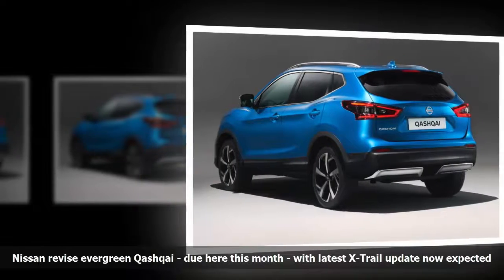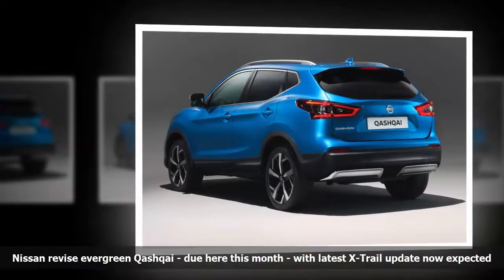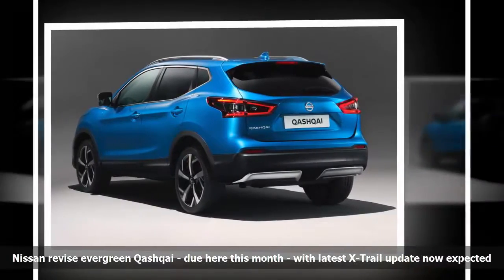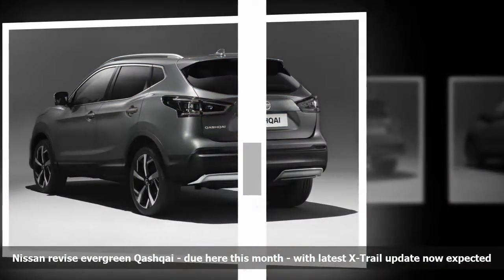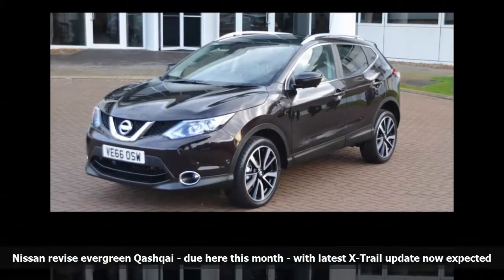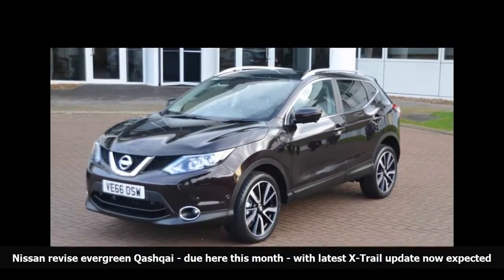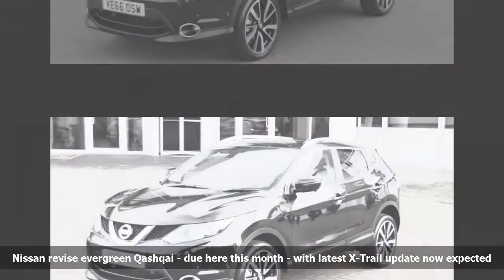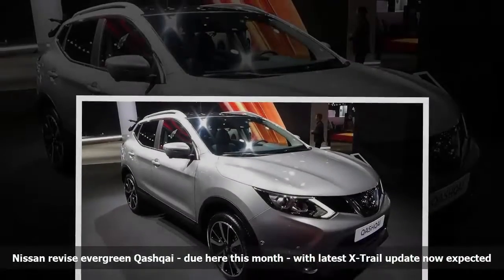As the company that pretty much created the crossover segment with the Qashqai in 2008, with nearly 50,000 bought here since, Nissan has no intention of relinquishing its grip. So now we get a facelifted version of the second-generation model. It goes on sale this month. A new X-Trail with many similar updates arrives in early 2018.